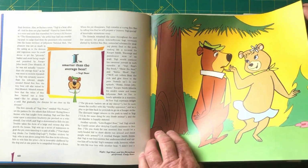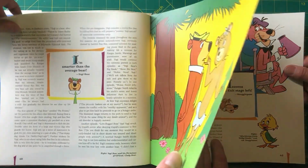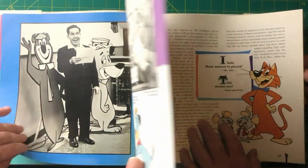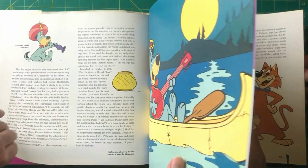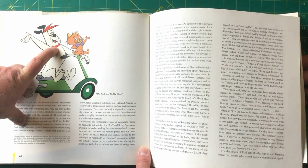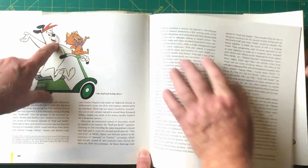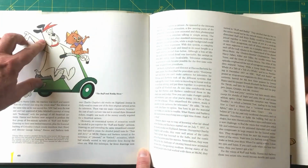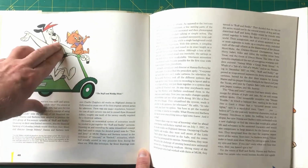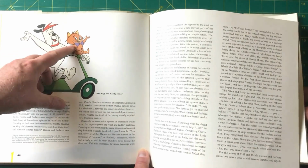Now, I want to ask you a personal question. Why does Yogi Bear wear a tie? This is a very good question, actually. Going back even further to the very first show, Ruff and Reddy, you see one has a collar. Ruff is the dog. They use these ties to break the head from the body, so you keep the body on a separate layer.